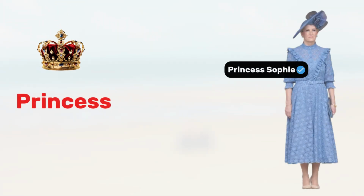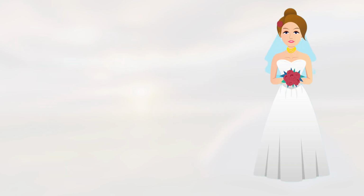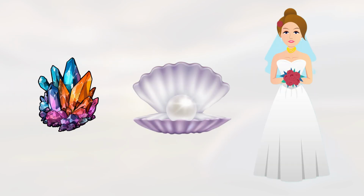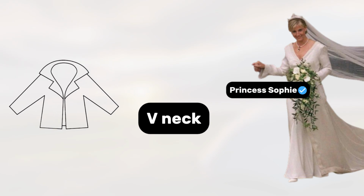At number 9, we've got Princess Sophie, Duchess of Edinburgh's wedding gown. This wedding gown was of silk organza, a coat dress designed by Samantha Shaw. The dress was decorated with 325,000 pearls and crystal beads, which were hand-sewn onto the fabric to give it a discreet luster. The gown featured a V-neck coat dress made of ivory silk organza with crepe and tulle.